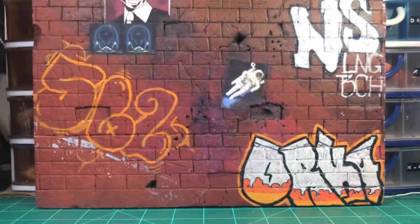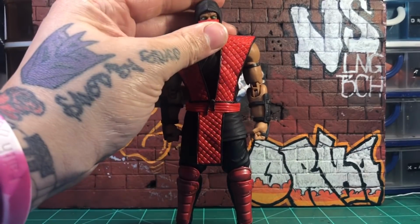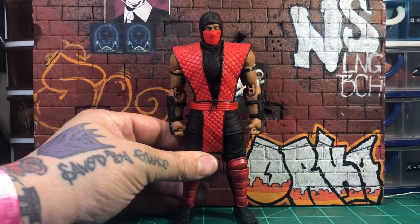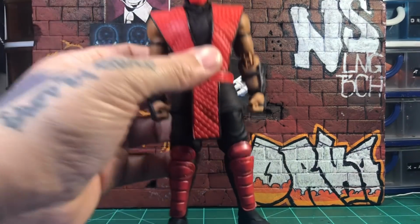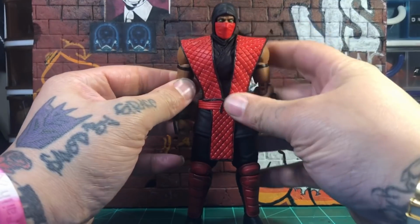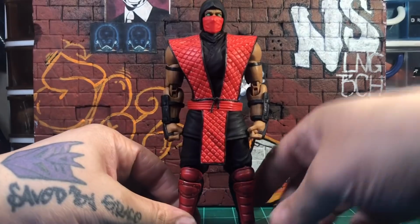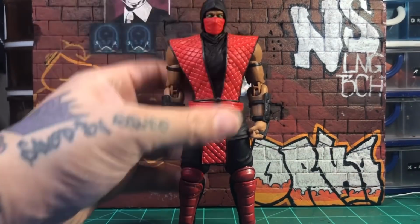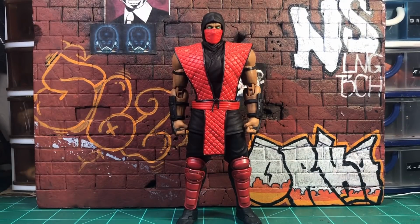Dope figure. Number 6 on my list is the Mortal Kombat Ermac figure from Storm Collectibles. Now, I was trying to avoid these ninjas. I really was, because I've had plenty of people tell me that when you get these ninjas, you'll fall in love with them. And I've been trying to avoid it. But I had a trade on Facebook come across my messages that I just could not refuse. Like, I could not say no to this trade. As much as I wanted to, I couldn't.